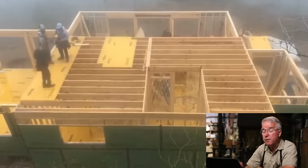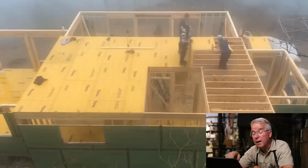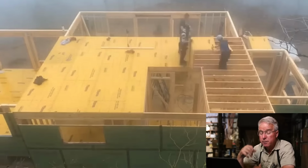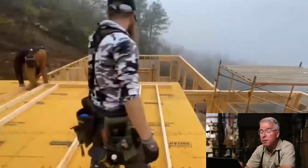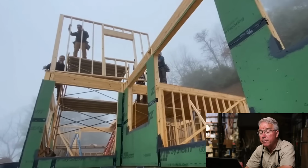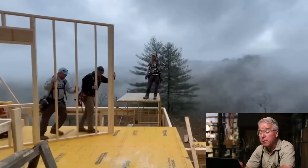Cordless nailer, I have to educate myself on that. All right, now if this was me, boys, I would have the stairs in today. If you had the set of stairs up that stairwell, you're not going to fall as far if you drop over the edge, and you've got stairs to get up and down. Put your stairs in. Nice. Unison kicking, that's good.